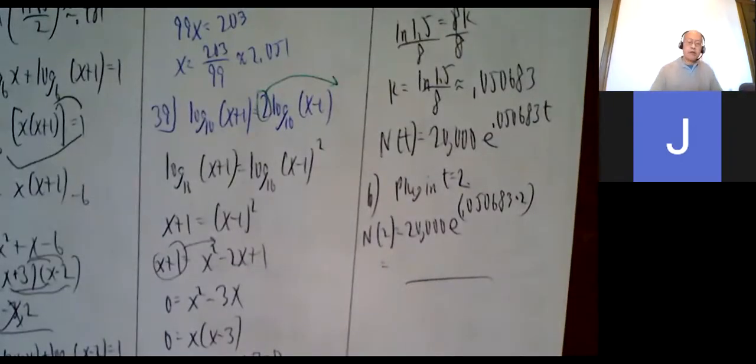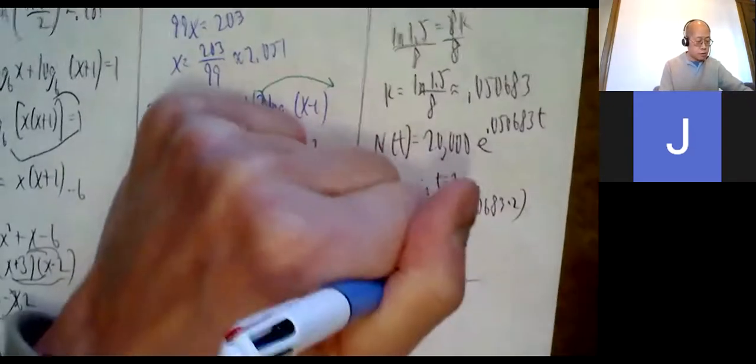Okay, and round it for population. Population, you should round to the nearest whole number, no fractional people or anything like that. So I'll just punch that out: 20,000 times the second function, e raised to the 2 times the answer. 22,134, round it off.